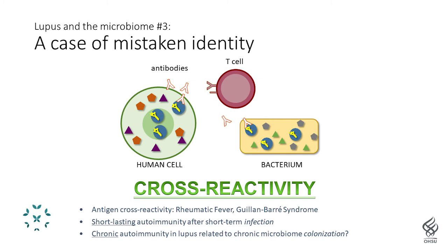You make antibodies against the strep bacteria, and then those antibodies cross-react with your heart, and that's what creates rheumatic fever. There's another example called Guillain-Barré syndrome where similar things happen. Now, those examples that we know of are where you get an infection, your body clears the infection, and then you get this short-lived autoimmune syndrome that then also goes away with some time.